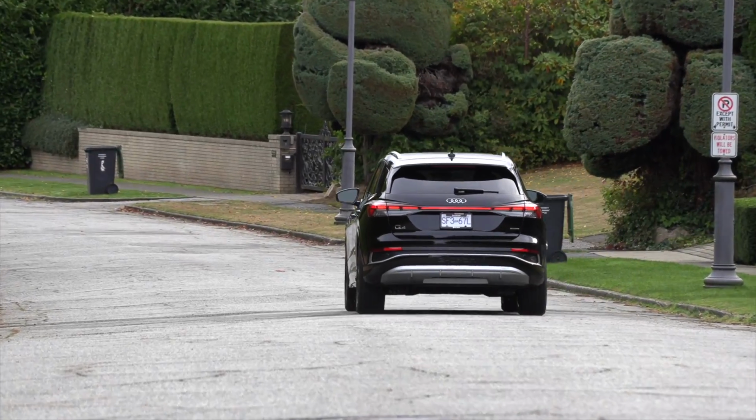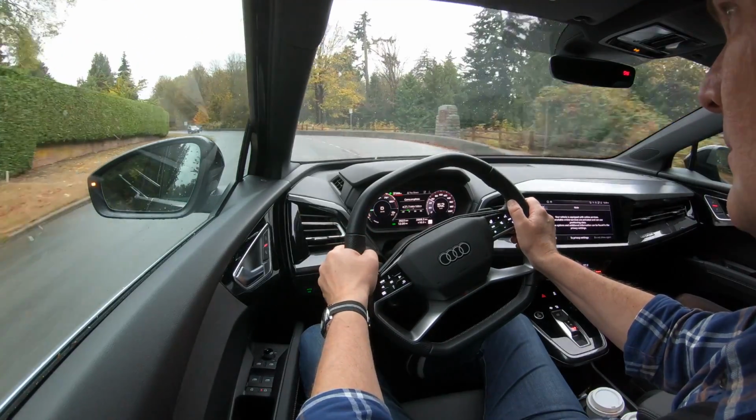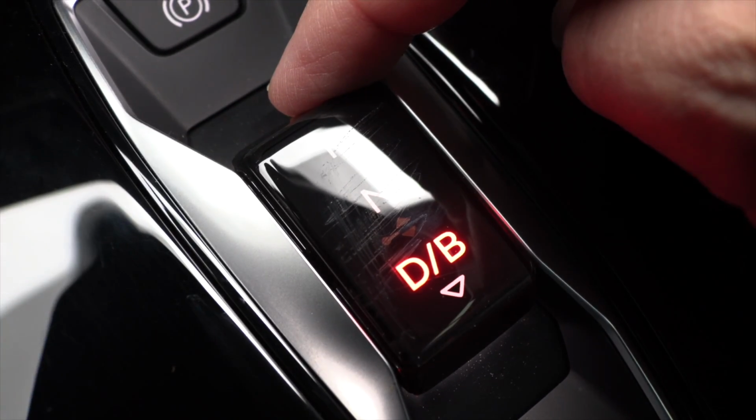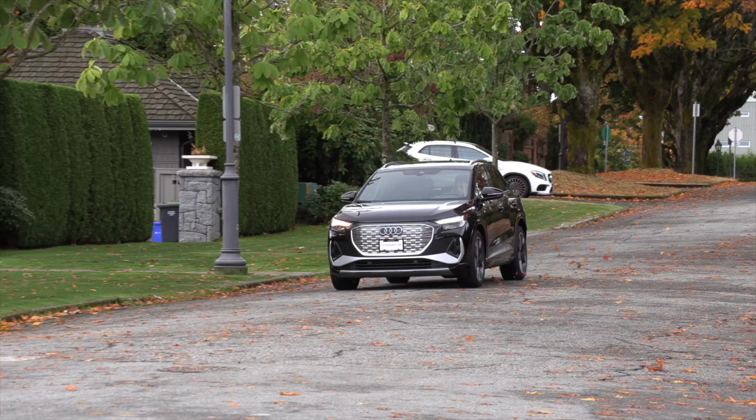The regen braking for both is controlled with steering wheel paddle shifters, or the B brake mode in the center console. There are 3 different brake levels to choose from. None of them will bring this vehicle to a complete stop.